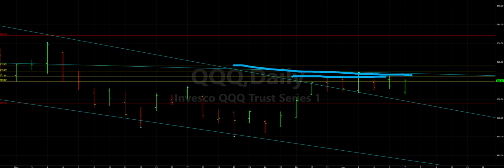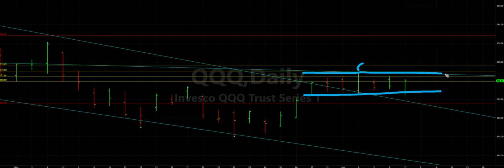Then we got this downward trending trend line coming across the fractals, going back to early this year. All right, so we got this downward trending trend line right here going across those fractals. You see that crayon line right there. We need to get above that. But look, the high of the consolidation area is right here at 315. Here's the consolidation, 8 days of sideways movement.